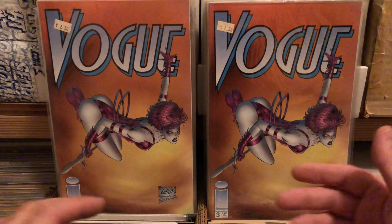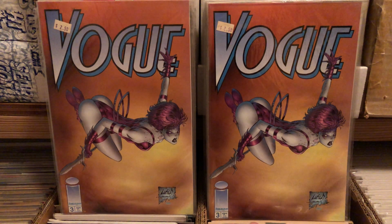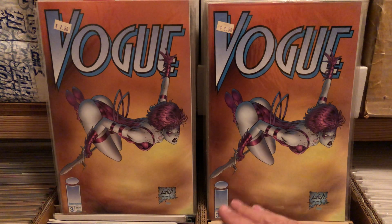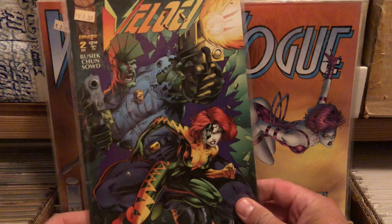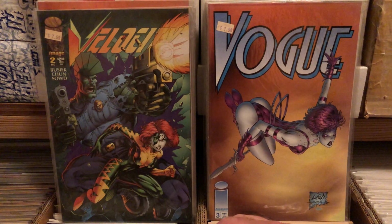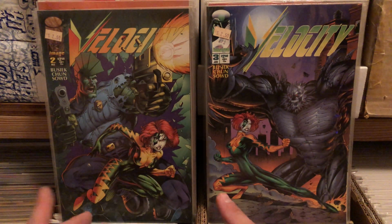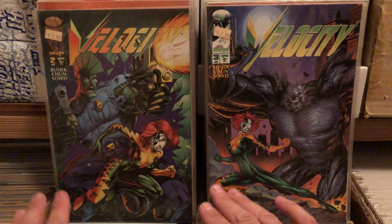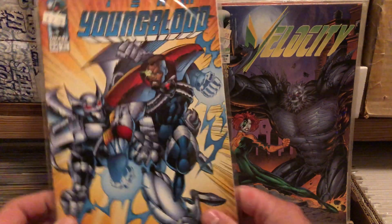And it kind of makes me wonder, why don't we have a Vogue figure? There were a lot of McFarlane characters and stuff in early Image that never got a figure that, you know, even though it's kind of old hat, would be awesome. A Velocity figure would be awesome. And that's why I've got more issues of Velocity. I've had number 1. I have several issues, but I've never seen any more than number 1. So getting 2 and 3, very thrilled about that.